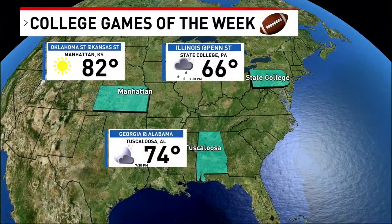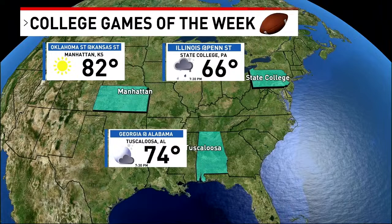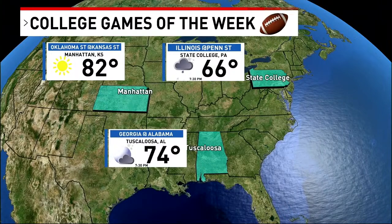Gearing up for another great weekend of football, both Saturday and Sunday. Let's take a look at your college games of the week. And we're going to start in Alabama. Tuscaloosa, Alabama, to be exact. Big game. Georgia taking on Alabama. Temperatures will be around 74 at kickoff. That is a night game.